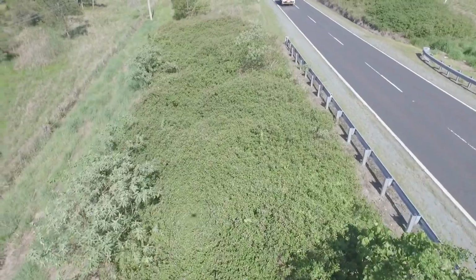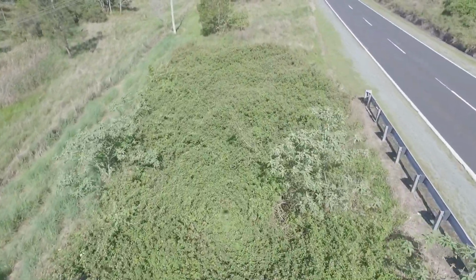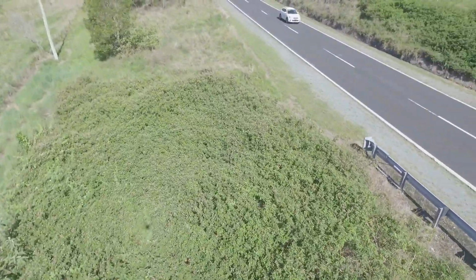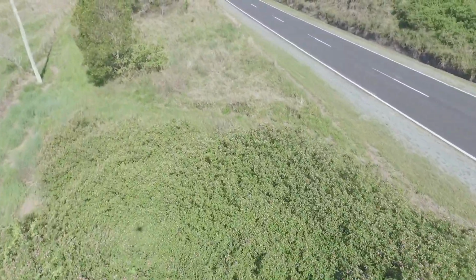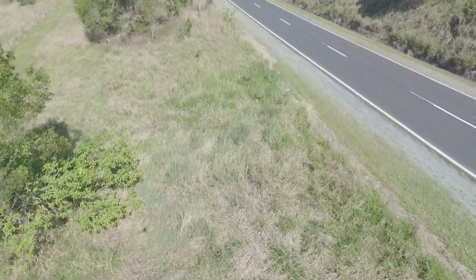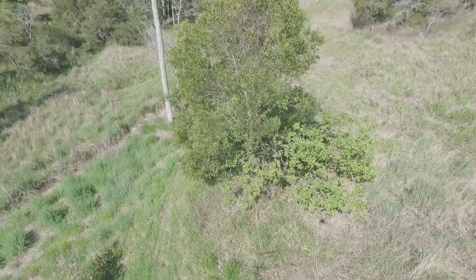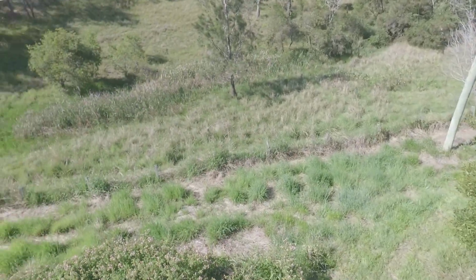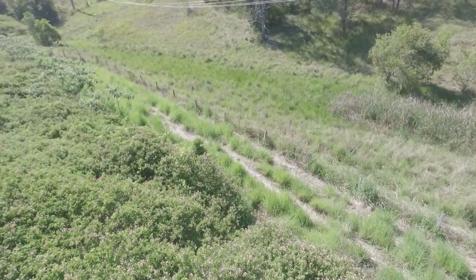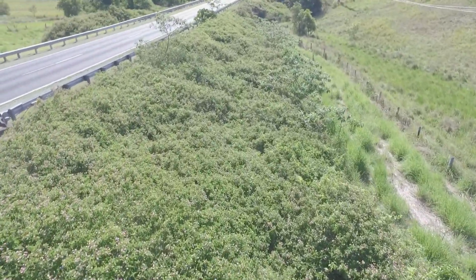Look at the growth on this. Because I'm flying a little bit faster, it's hard to see the amount of flowers. This is just completely in bloom, and this is at the very, very beginning, right? We're just coming off the dry part of the season in winter, and it's only just starting to bloom, but it's already in bloom and strongly in bloom. Look at all the flowers there. So it'll start seeding very, very soon.